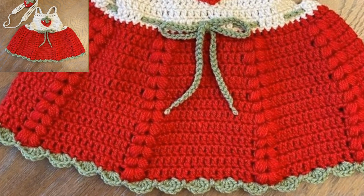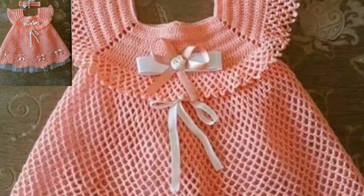Would you like more specific patterns or instructions for any of these ideas?